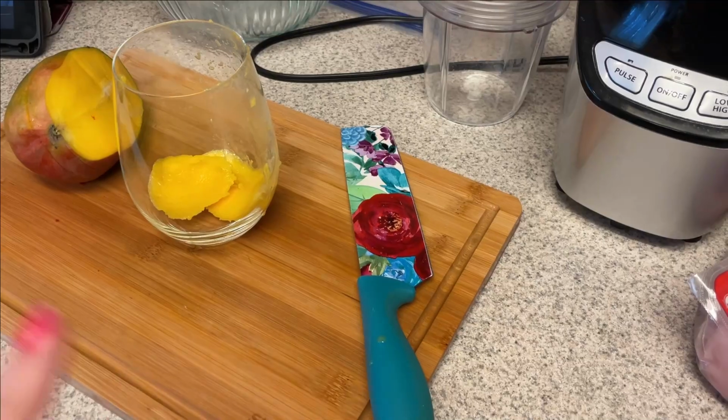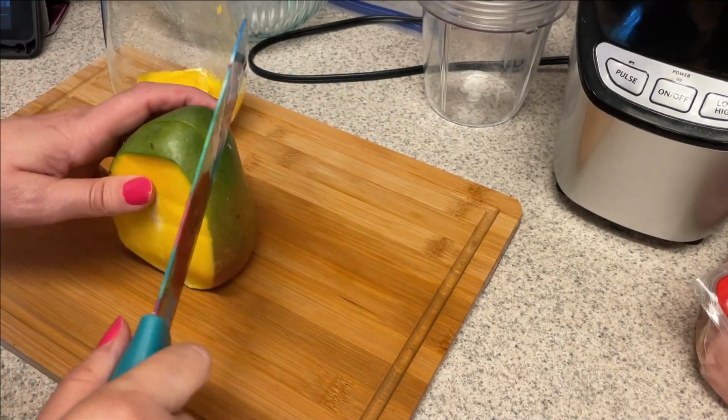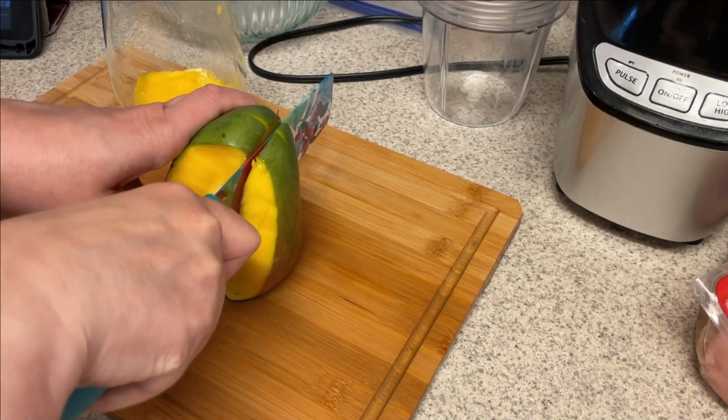marinades. I'm going to start by cutting up the mango, and I'm going to show you how I cut a mango. So I cut it down as close. You can see it has this core in the middle, so you want to cut it as close to that core.